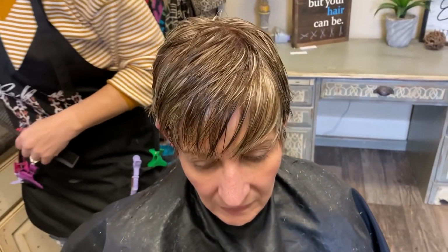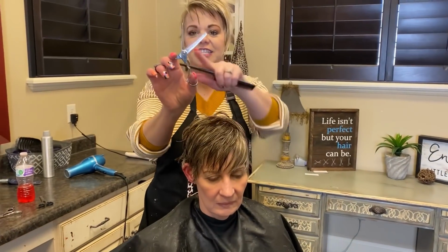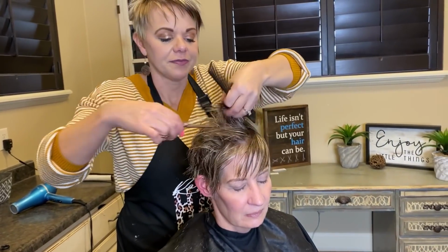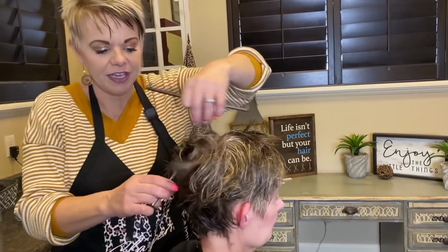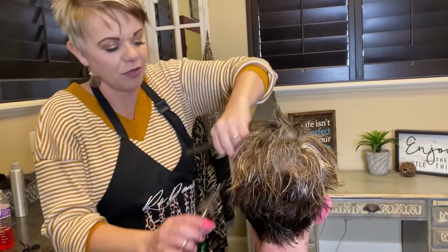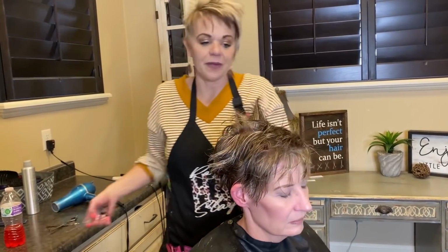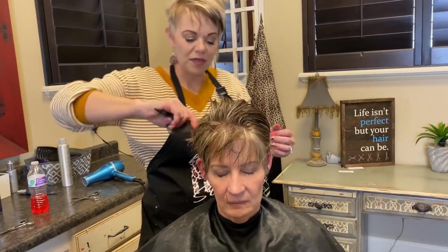Okay, now I'm gonna take the texturizing shears, the teeth are closer together, and I'm gonna come through here just because she has a lot of hair. Okay, I'm just coming about a 1/2 inch from the scalp up, because you don't wanna go obviously right by it. Okay, and then just gonna comb that out.